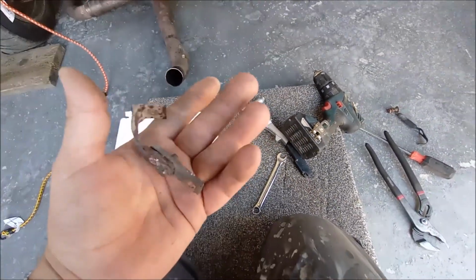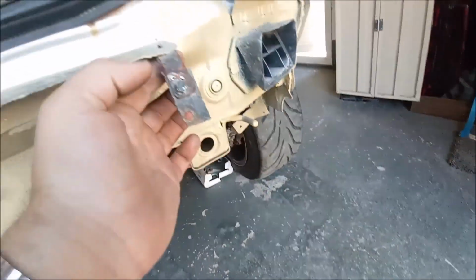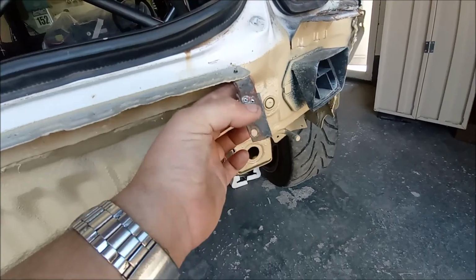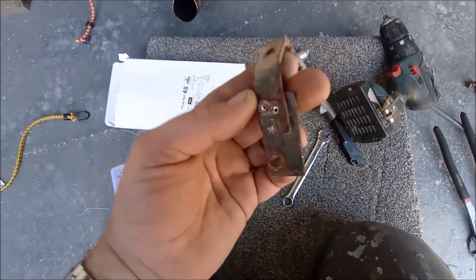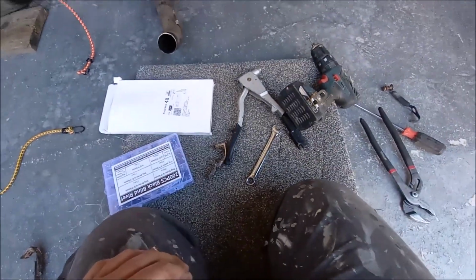Right, so job number 1, we are here. We've got these little brackets that I made up a little while ago. They do need a bit of a wire brush, and these sit on here like that, and they hold the springs for the rear boot lid, because at the moment the boot lid keeps flying up, so I need to get these back on. So I'll clean these up, give them a bit of black paint, and leave them in the sun for a sec and get them bolted on.